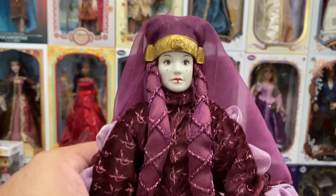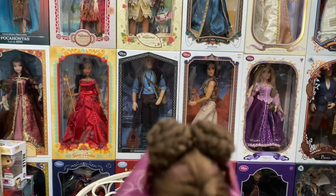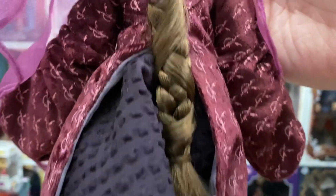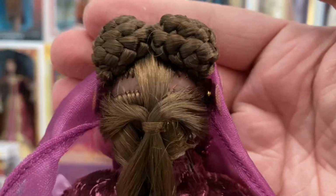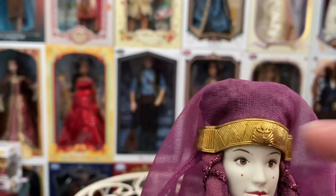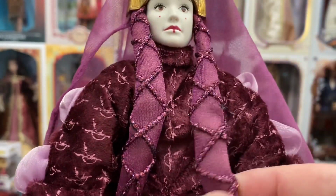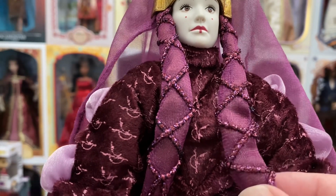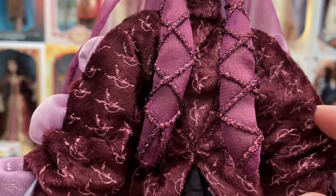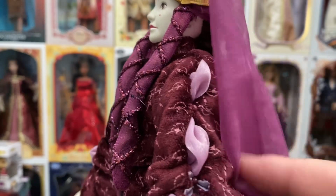This is the Return to Naboo outfit. She does have this veiled headpiece on, and you can see underneath she has this badly rooted hairstyle, with a big old braid and then two huge braided buns and a bare scalp. But when it's covered, who cares? She does have this metallic headpiece going across the top. Same serene face mold. These weird little things coming down are just metallic thread embroidered on there. I'm not sure what this design is on her jacket or her coat here. I don't know what to make of that one, but she does have this really pretty shimmery fabric that gets woven in and out of the sleeves.